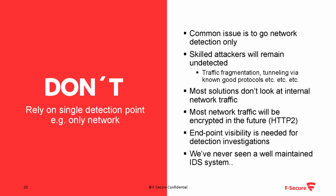One of the common issues as well is that most solutions look at the edge traffic, but they don't look at the internal network traffic. For instance, you can't see lateral movement. That's a big issue. And if you think about the future, I think most of the traffic will eventually be encrypted. For instance, HTTP/2 by default uses encryption. And then again, even if you get a detection, it originated from an endpoint, which basically means that you immediately need visibility to what actually happened in that endpoint. So you're going to have to have that endpoint visibility in the end anyway.